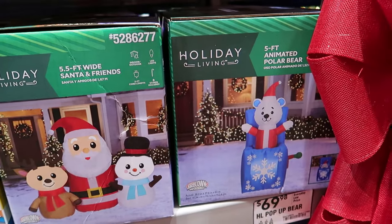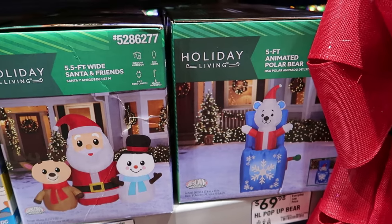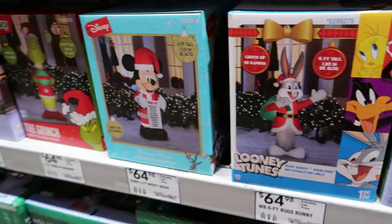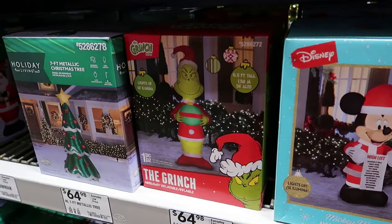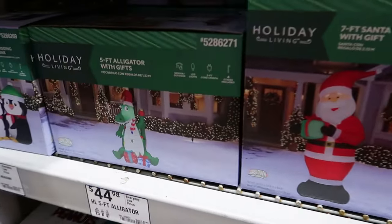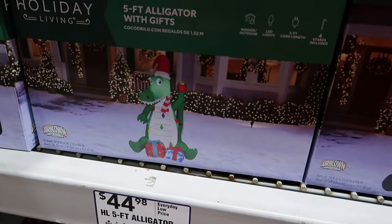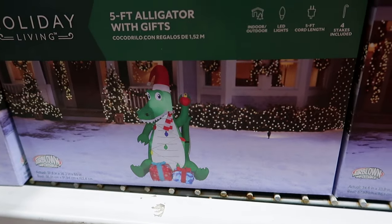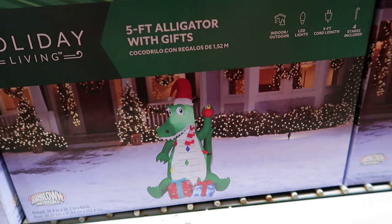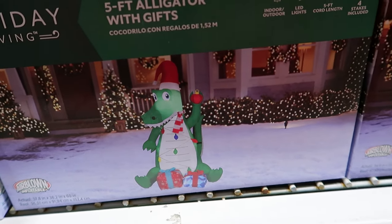I'm a big fan of this Jack in the Box snowman here. Oh, and look at all the friends. I'm clearly a sucker for all of this stuff. We have the Grinch, who's one of my favorites. Oh, we have an alligator. Jacob would love an alligator for the front lawn. Maybe that's how I get him on board with Christmas. I just buy things that he'd like.